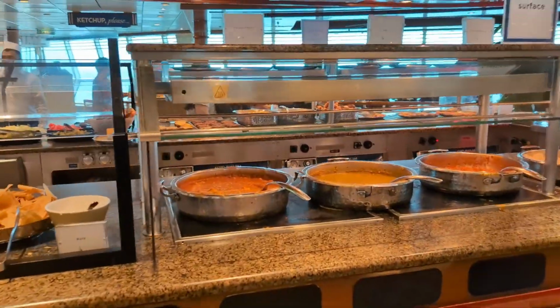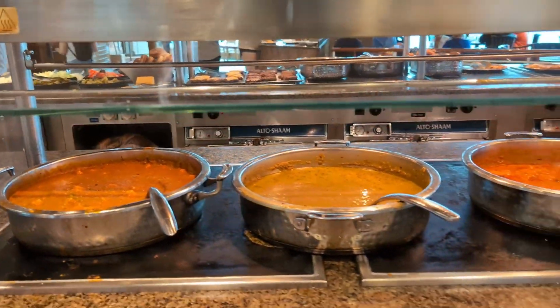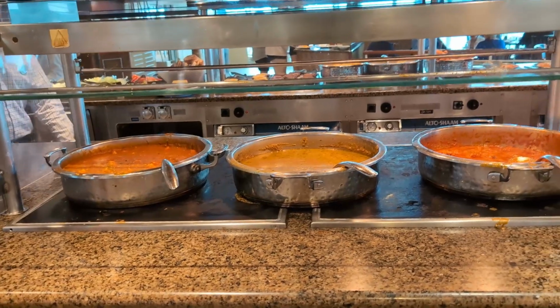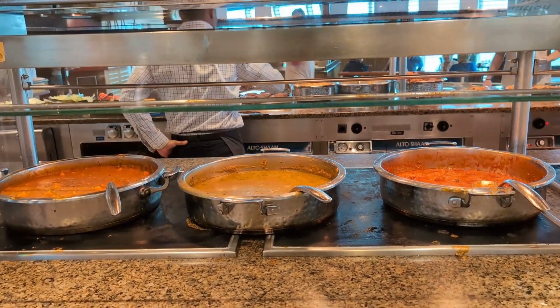Yeah, Mrs. Casinos and I are pleasantly surprised with this ship. We didn't think much of it when we booked it, that it would have been any good, but we have been pleasantly surprised.